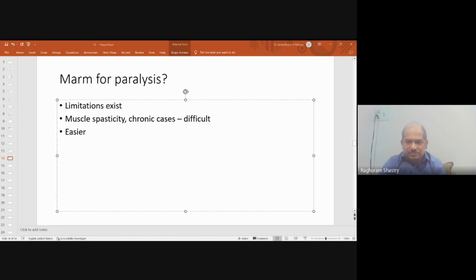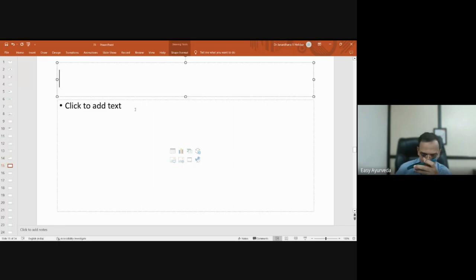So the thing is that when the marmas are affected, we have to understand the opposite nerves, the opposite side, how we can stimulate that. I have explained in the classes that when one side's energy is blocked, how to release that energy from our other side. In the same way, if you take the vayu from the other side and put it where the deficiency is, then it is possible to recover.